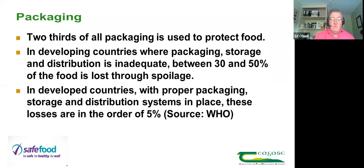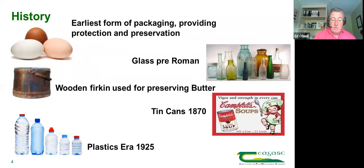Almost 70% of all packaging is used to protect food. In underdeveloped countries, losses can be high, but in developed countries such as ours, the losses are extremely low, usually less than 5%. And now let us look back in time and see how packaging has developed through the generations. The humble egg, almost unchanged for millennia because it does such a good job in terms of protection and preservation and with no human interference.